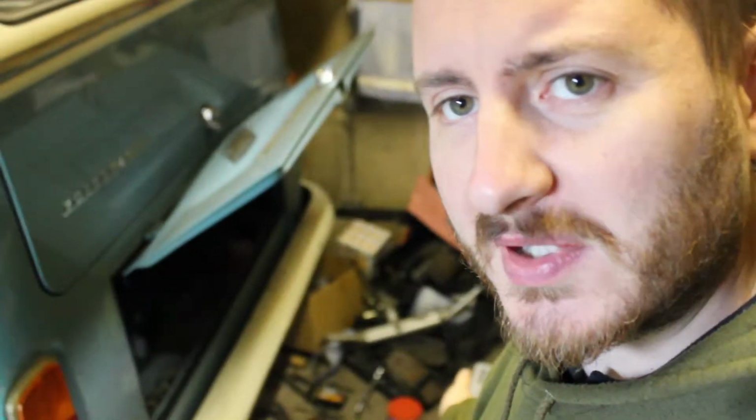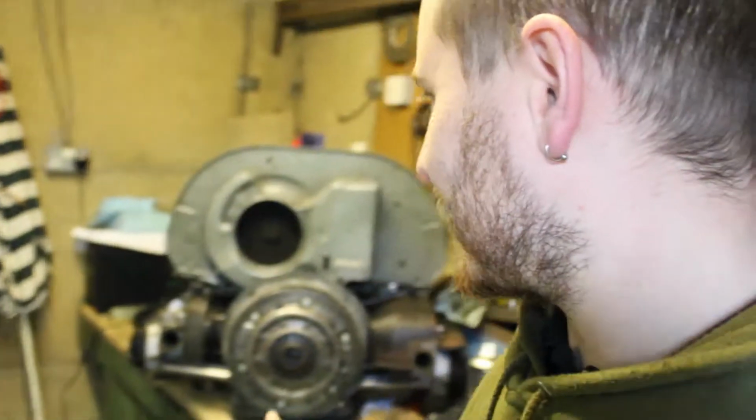Let's get cracking. So I have absolutely no excuse for not having this engine done. It's pretty much ready to go. I've got all the bits for it, and it's down to sheer laziness really that I haven't got it done. Also, it doesn't exactly motivate me to come in the garage and work on it when it's such a mess.